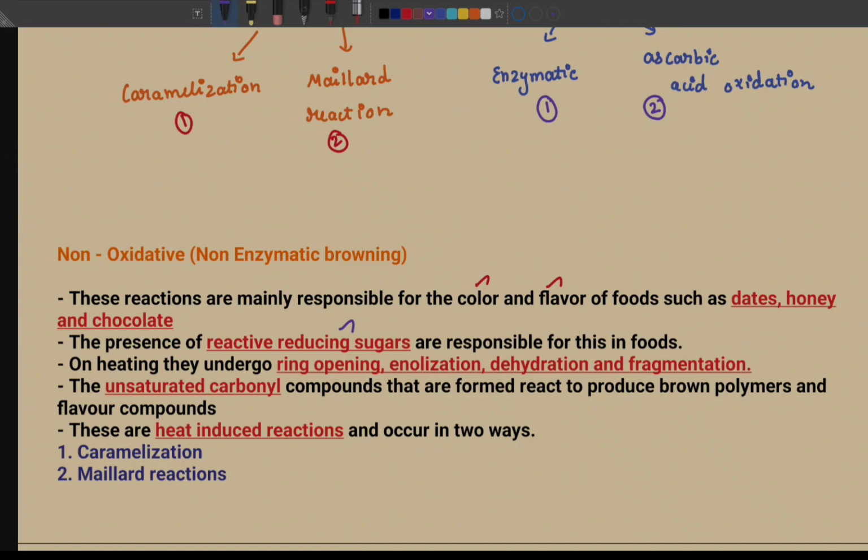On heating, this will undergo ring opening, enolization, dehydration and fragmentation. Don't worry about what ring opening and enolization are, which we will discuss later on. But this reducing sugar is going to undergo a series of reactions, and ultimately it will give an unsaturated carbonyl compound. This unsaturated carbonyl compound is the responsible compound, which is actually a polymer, because it will condense at the end. So the reducing sugar will condense.